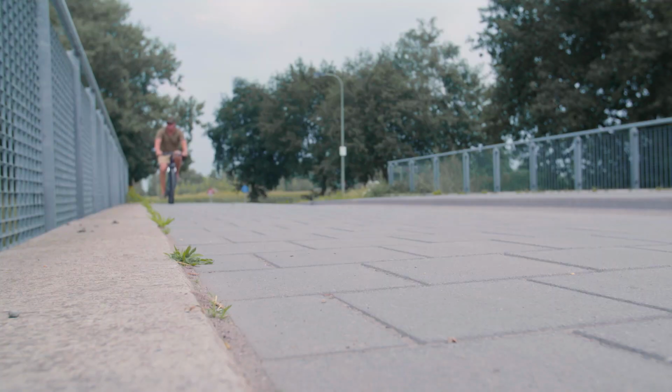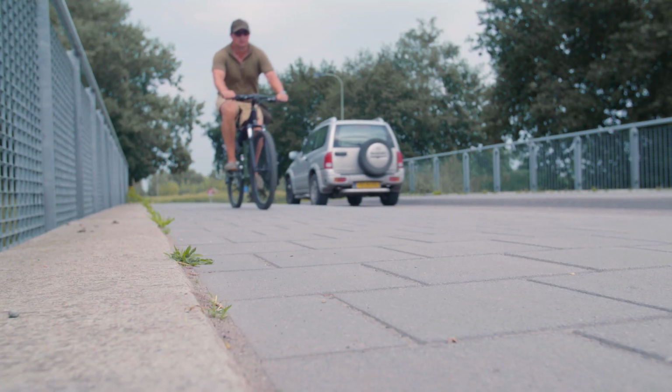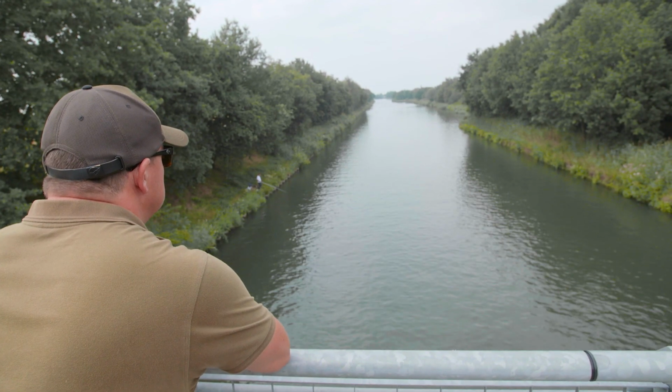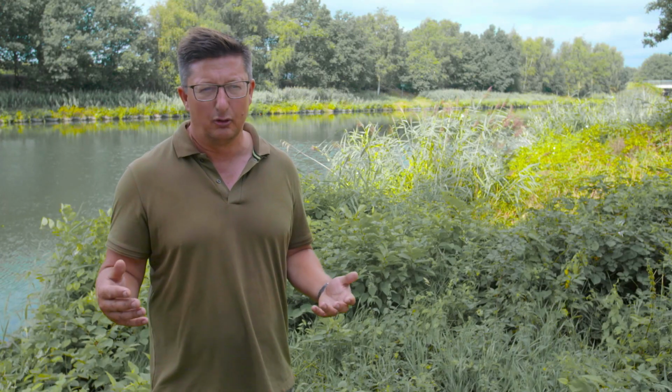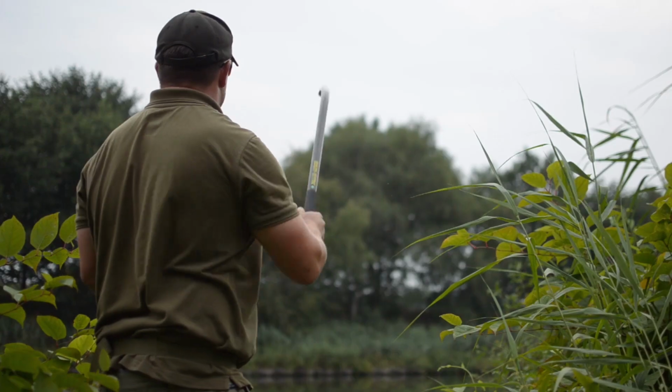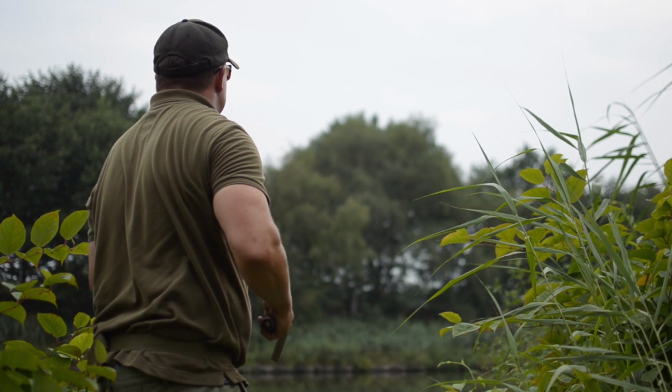All the expensive tackle in the world isn't going to make any difference at all if you're not on the fish. So by moving around a lot, keeping on the fish all the time, that's how we've caught them. And just a little sprinkling of bait over the top of a single hook bait is enough to get a bite. Considering I've never been to this canal, I'm quite pleased with the results we've had.